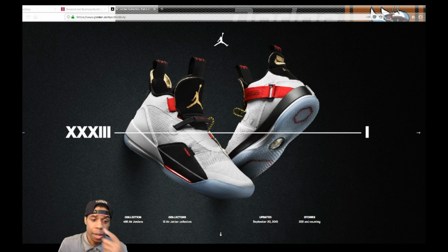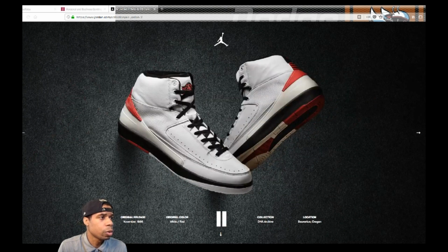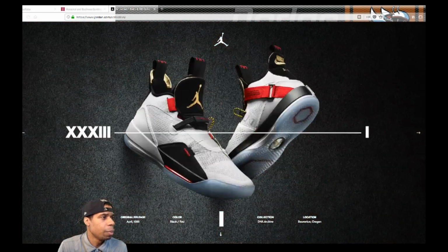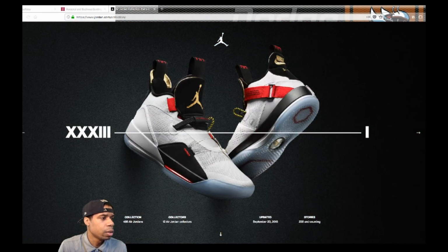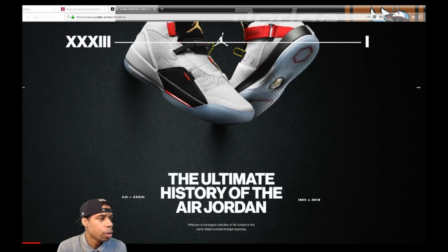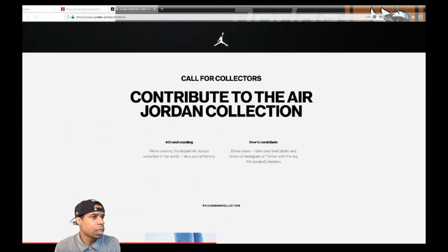But these right off the bat, these are dope. Now, I like these. Give me your opinion, which I don't like and which I do like. So they just give you the whole list of the Jordans down the line. But these right here are dope. Since 85 to 2018, they've been making Jordans, from when Jordan got popular, the collection.